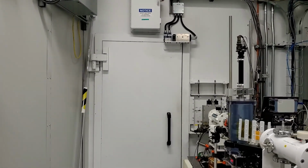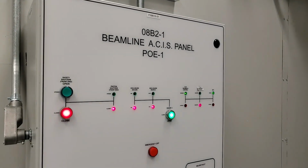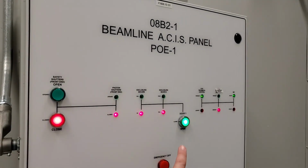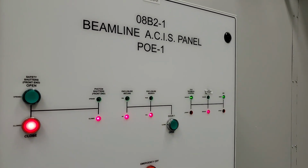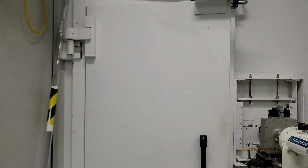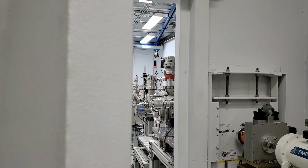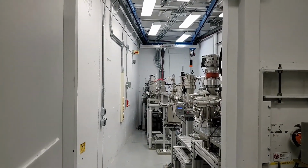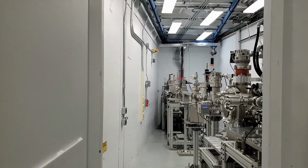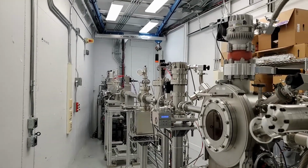At the back of the hutch is the entrance to the primary optical enclosure, which is also secured with an access control interlock system. This hutch contains all of the equipment and instrumentation required to bring the X-rays generated by the synchrotron to the experimental end station.